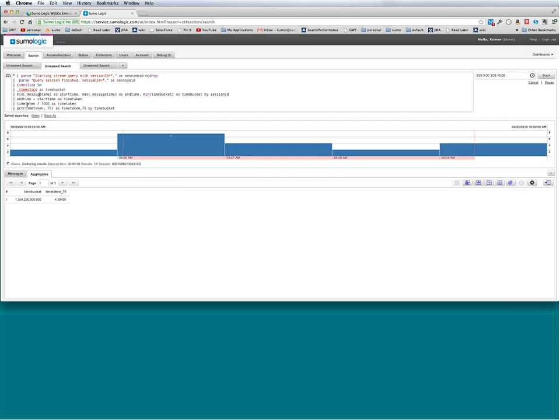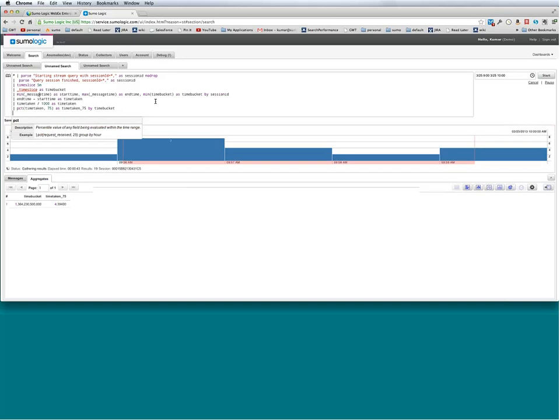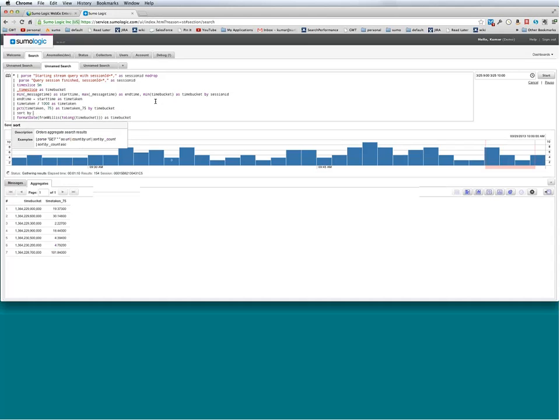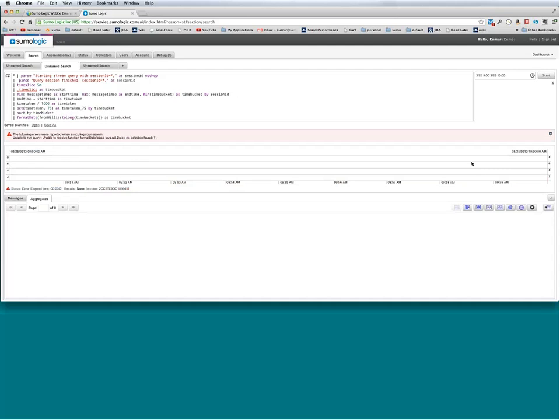For that, I can use a format data operator and say the number that I have is in millis, and I basically can do this, and let's call this time bucket. And before I do that, I also want to sort by time bucket, so that it shows up in a nice way. Okay. So I'm missing the time format in here. So let's do that.